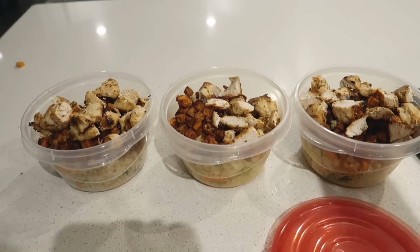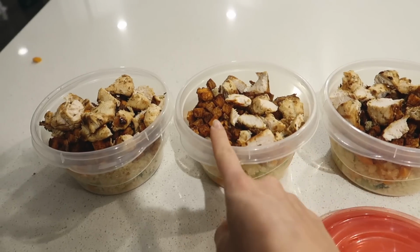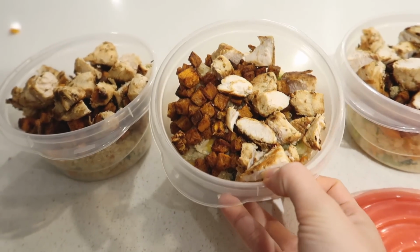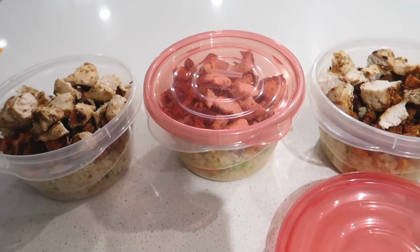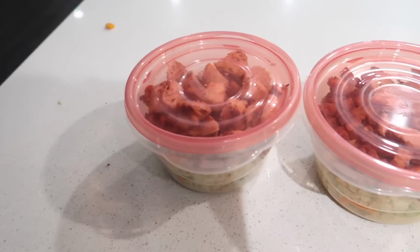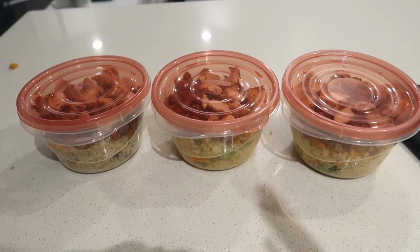All packed and ready to go for the week. So it is the stir fry in the bottom, sweet potatoes, and chicken. I went ahead and cut up the chicken even further. That way, when I pack it for my lunch at work, I don't have to bring a knife and I can just reheat it and eat it with a fork. And it's a lot easier than bringing a knife and having to cut it. So yeah, that's it. Three meals for the week, plus my dinner tonight.